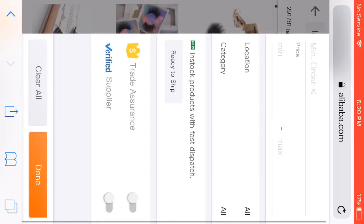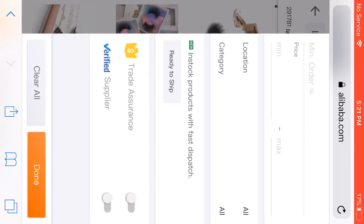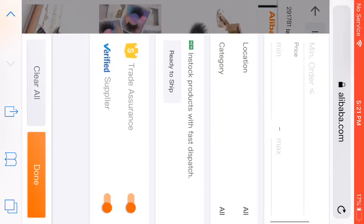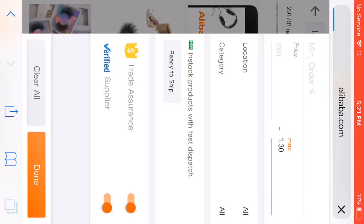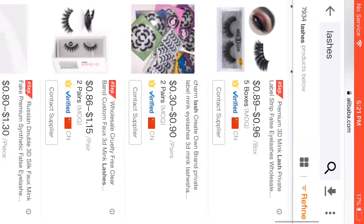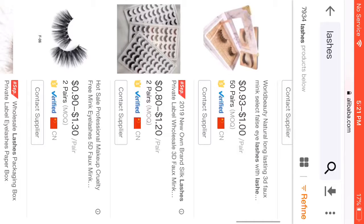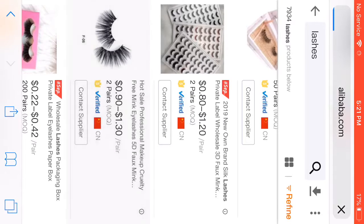And this is the filter that I was talking about. So we went on the option of lashes. You can make sure you have trade assurance, which is basically the security of that specific vendor. Everybody has history with them, things like that. I'm putting in a max price. Once you look through the lashes and you see the common denominator, like the price from minimum to largest, you can kind of get a feel of what you want to do.